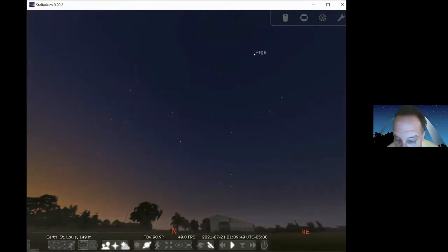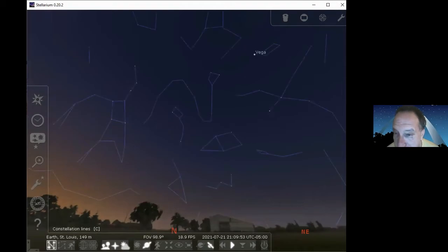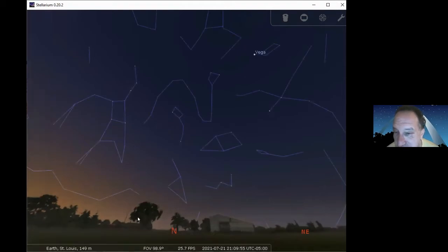And that's too good a thing to pass up. So I'm going to demonstrate that. I'm going to draw in the lines for the constellations to help you see it better. The stars of the Little Dipper come upward from Polaris, and they're much dimmer. Maybe these two stars, the Guardians, you may be able to spot from most locations.